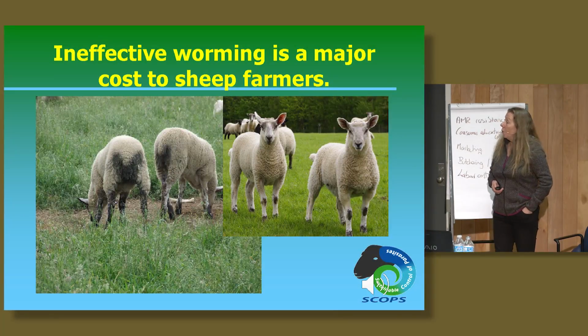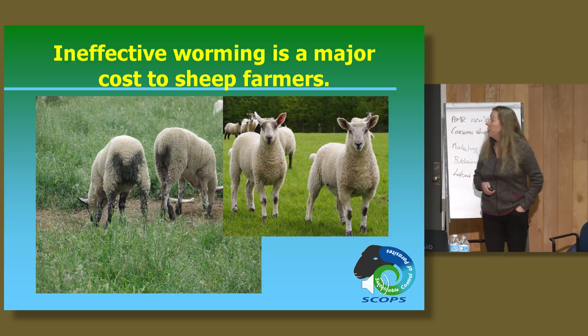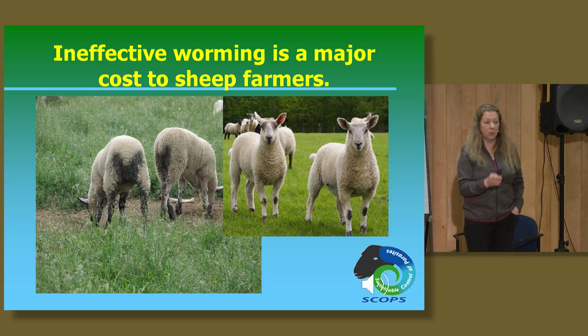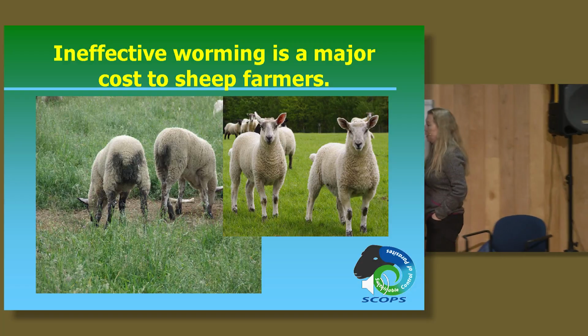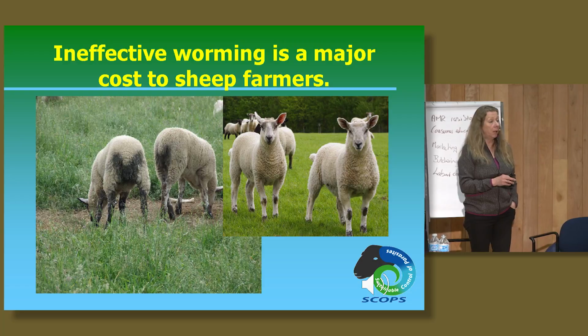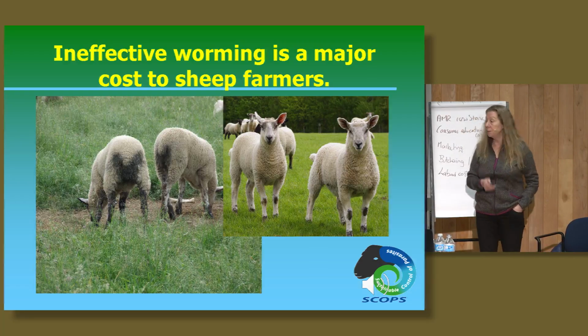So we're trying to get the message out to our farmers that ineffective worming or worm control is a major, major problem, and that you don't need to be seeing that. You could be seeing animals like that, and unless you're actually measuring your growth rate and testing whether the anthelmintics you're using are working properly, and timing and targeting your treatments, you could be losing a hell of a lot. Now that's a difficult message to sell, because the animals on the right look okay, don't they? Whereas the animals on the left don't.